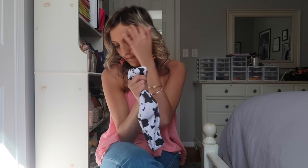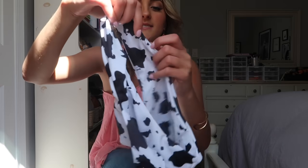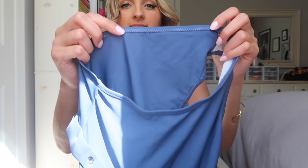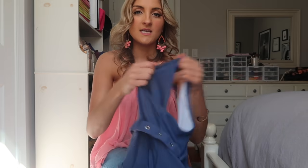I talked about it a lot in my last video, how some Shein suits are raw cut and some of them are not. What I mean by raw cut is you can see that this does not have a seam along the edge, whereas suits like this clearly have a stitched seam right there, and suits like this hold you in a little bit better, and they tend not to be as cheeky, plus not as much sand goes in your bathing suit.